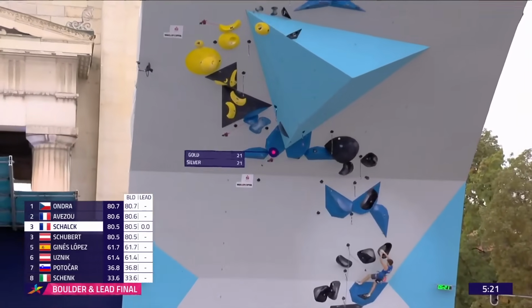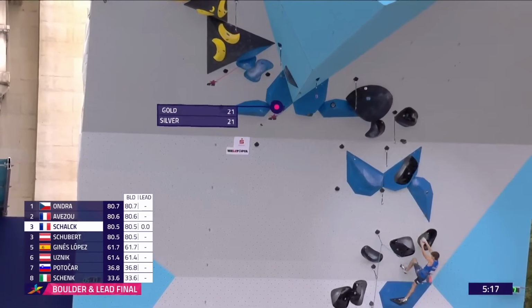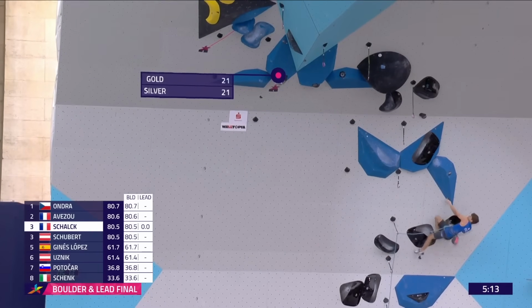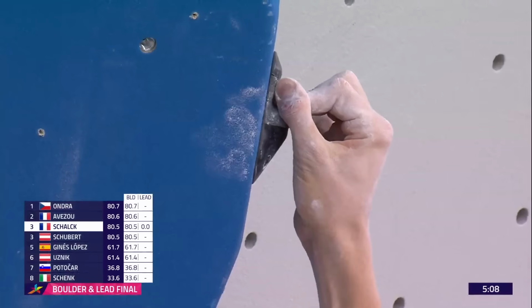So that is the medal positions. You can see it indicated there. That's where he needs to get to. So that's for the provisional position. Yeah, that will change as the athletes climb.